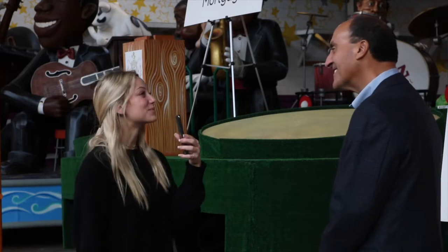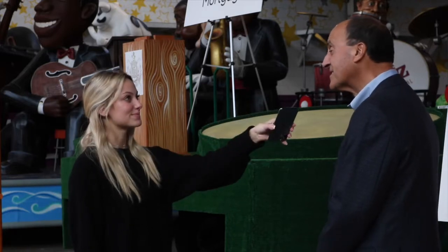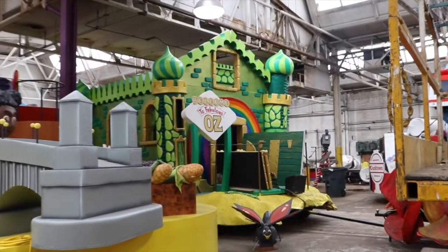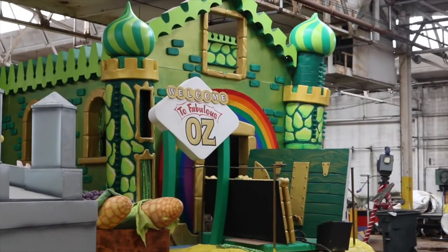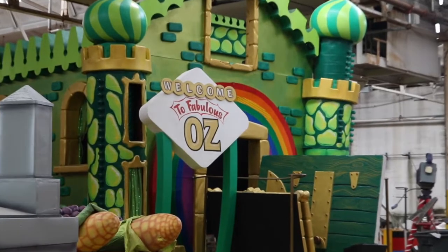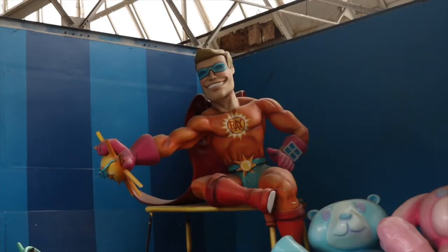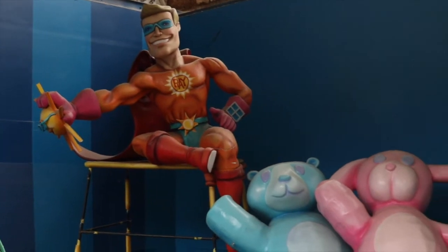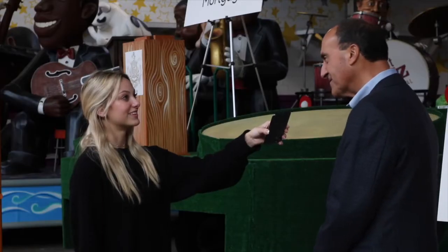How many floats are in the parade? This year there'll be 26 floats in the parade. There'll be 60 units total in the 2-hour parade, and it'll be viewed by close to 1 million people on Woodward Avenue, and the television audience will do close to a 25 rating and a 45 share, which is massive.